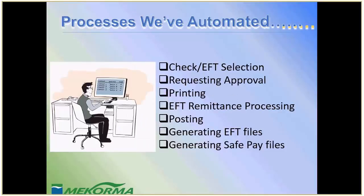So the processes we've automated with this new product, multi-batch management, are checking the EFT selection. You can do that at one screen, requesting approval, printing, EFT remittance processing, posting, generating EFT files, and generating SafePay files. So let's talk about that for just a minute. You go to one screen, you choose the check batches that you want to print, you go to the same screen and click on requesting approvals. You go to the same screen to print. You go to the same screen to do EFT or remittance processing.